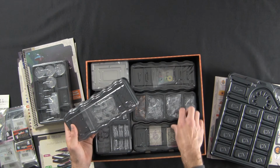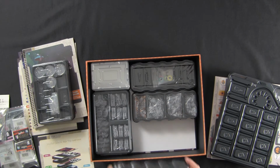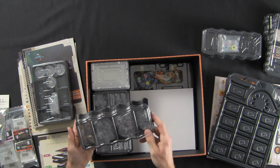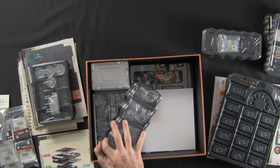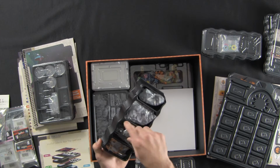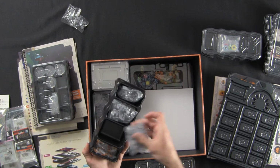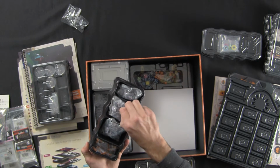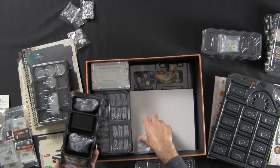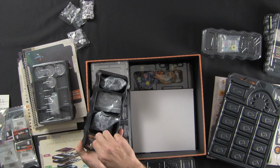Looks like we have player trays. 2 on this side and 2 on this side. These are the fleet tokens. They each come in a bag. Ooh. Pegs. We're going to need these. Set those aside. More pegs. I guess I need to be checking all the nooks and crannies.